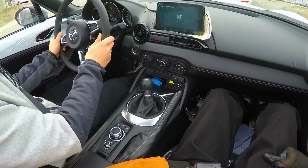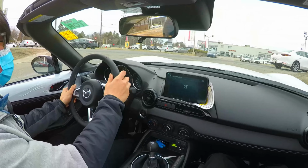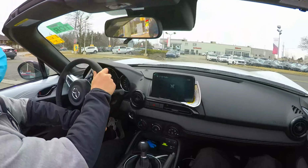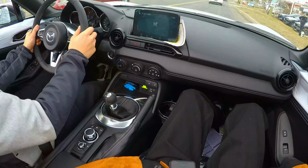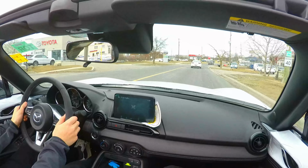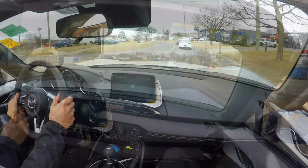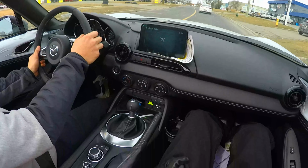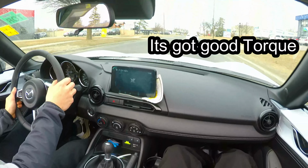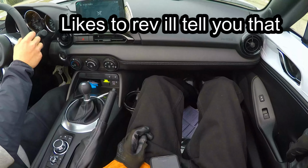Alright, we're gonna slide down this way. Dump the clutch. I'm not gonna stall them. How you feel? This is a great shifter feel. It's very good for it. It likes to rev, I'll tell you that. It likes to rev more than my car right off the bat.